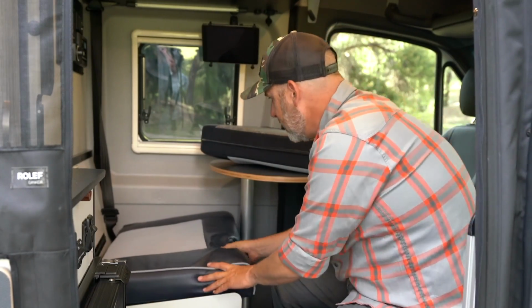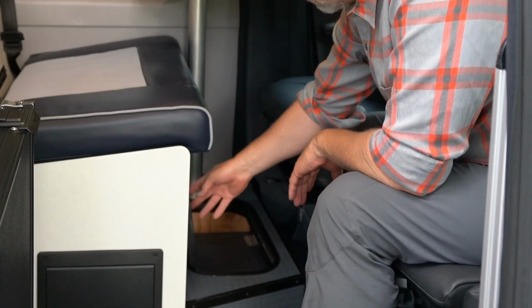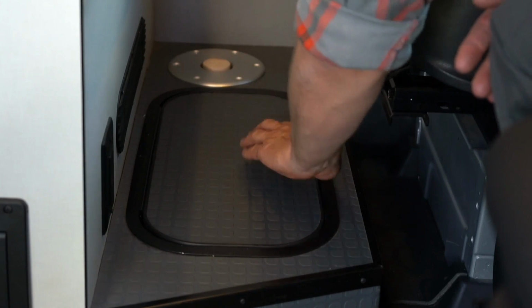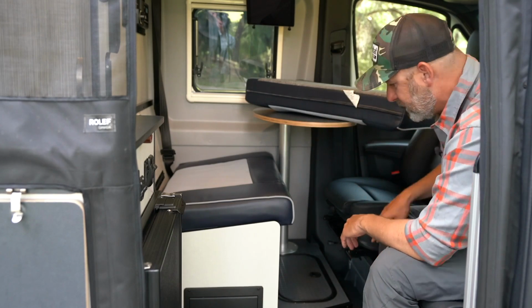So that's really nice. And then as we keep working our way down, we have one more hatch under the foot section of the passenger, and it's a nice little storage box here. Gosh, you could put a lot of things in here as well. So this is kind of nice, a good use of space.